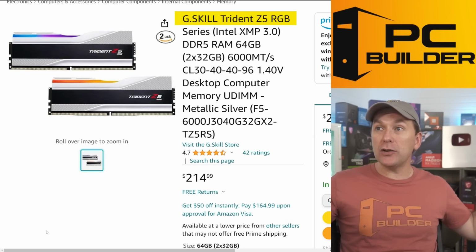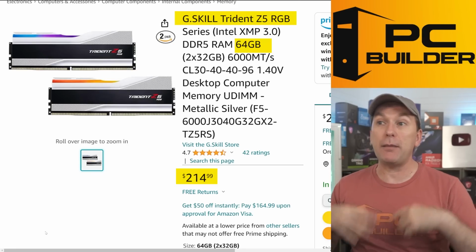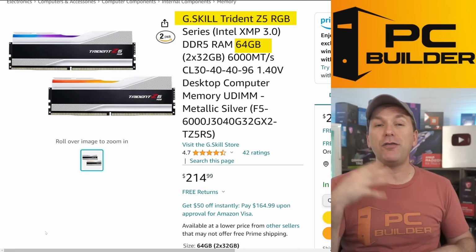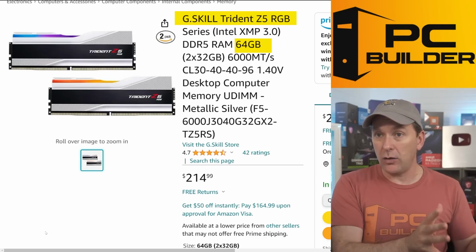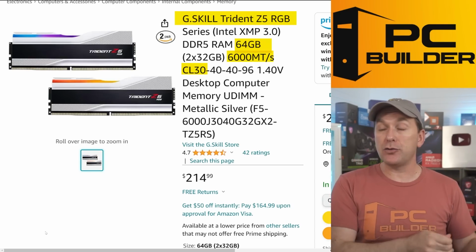For the RAM, I went with the G.Skill Trident Z5 RGB, $214 for 64 gigs of RAM. Now you don't want to necessarily go 4 sticks with some of these Intel high speeds. With some of these Intel setups, they have a harder time in terms of the traces on the motherboard.